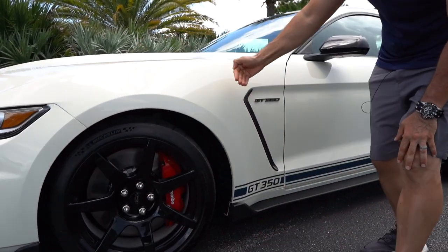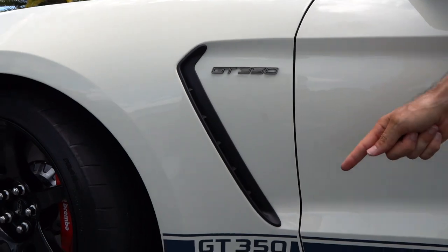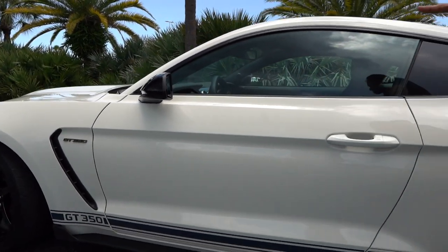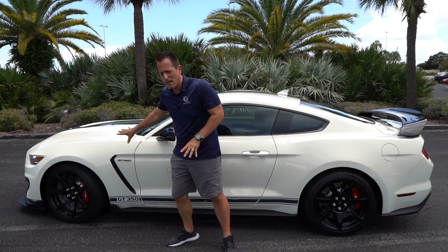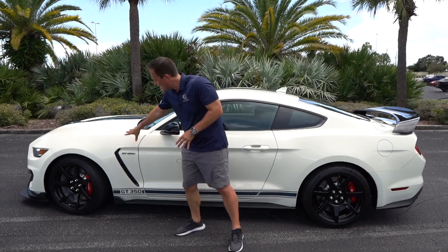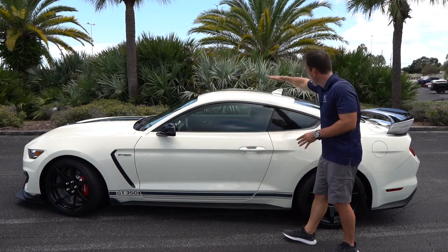Now, as we go down the fender, you're gonna have a functional fender vent, GT350 badge, which is your standard badge, and then we have the GT350 Guardsman Blue stripe that goes all the way down the side. You can see that beautiful sill. Remember, the Shelby GT350 is the only one, the only Mustang that has these fenders. The car actually is about 2 inches wider than your standard Mustang GT, and these fenders are unique to the 350. You got blacked out on the mirror caps, and the Guardsman Blue stripes coming all the way back.